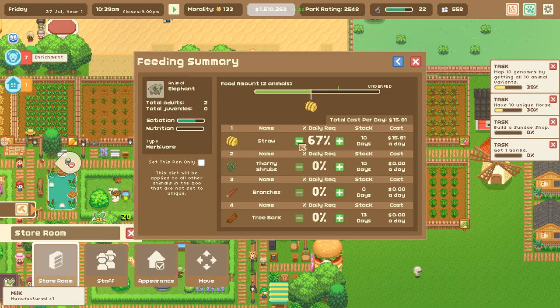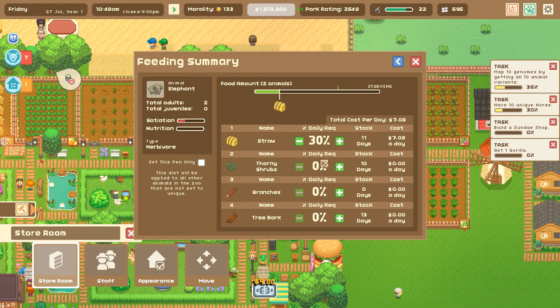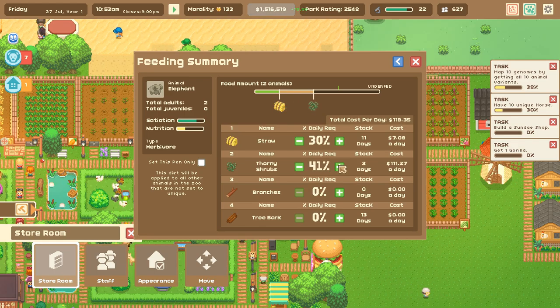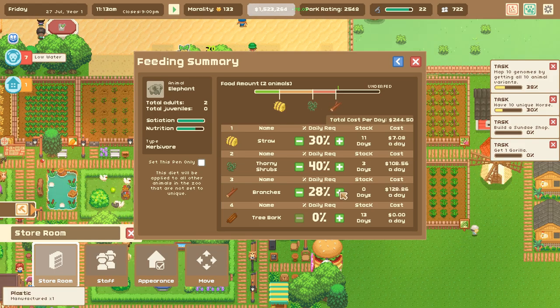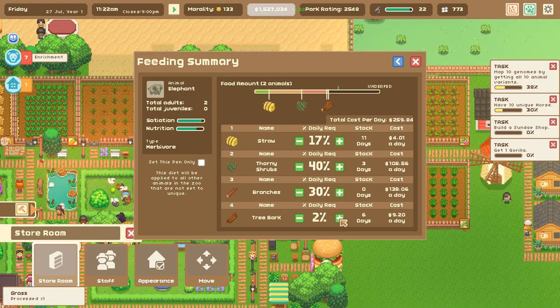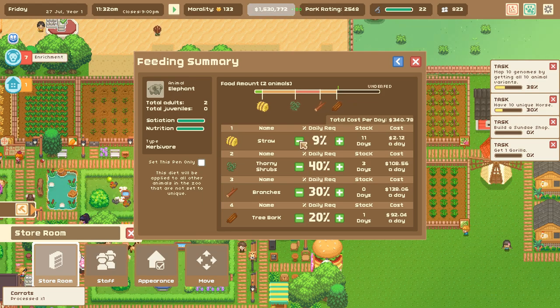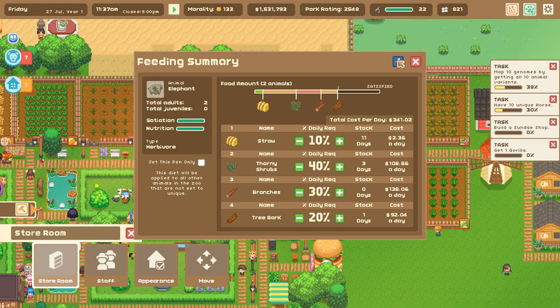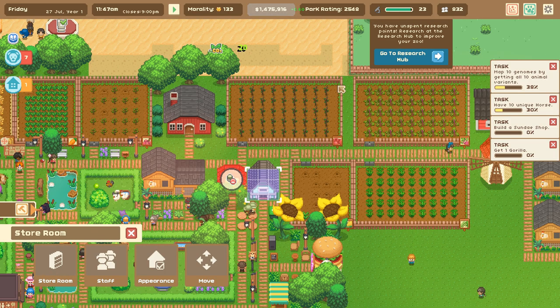So let's see what proportion of that is good for all of them. Maybe another 30-30 mix. All right, yeah, it looks like 30, nope, a little bit more actually. I think it's 40 for thorny bushes. And then it looks like branches is 30. And then tree bark, does tree bark actually give them nutrition? Yeah, tree bark actually gives them a lot of nutrition too. So we'll lower the amount of straw they have by quite a bit. Let's buy $50,000 worth of food, but we've got to feed everybody.